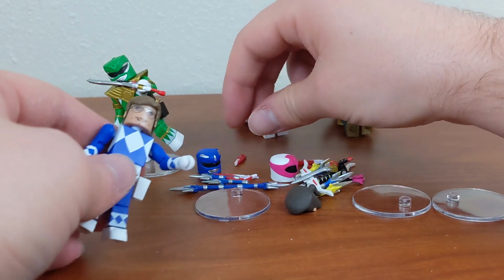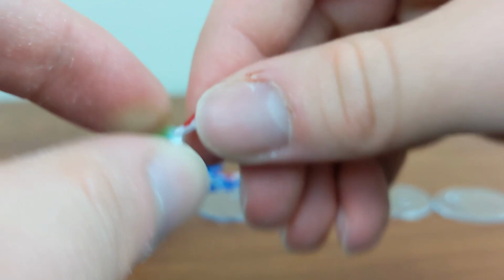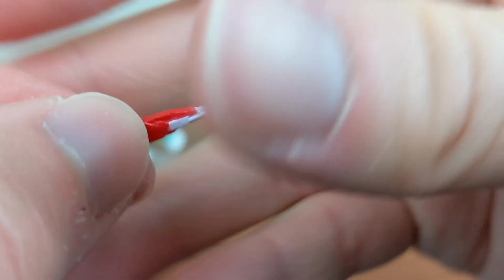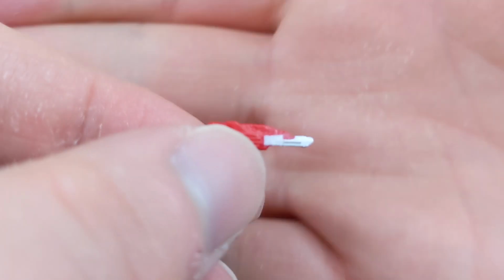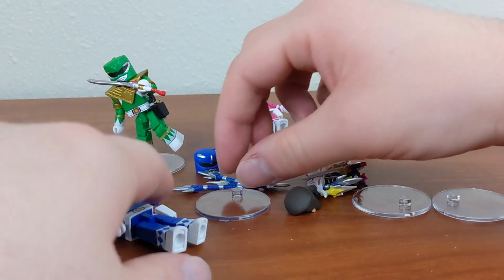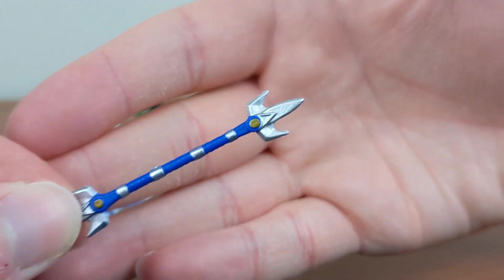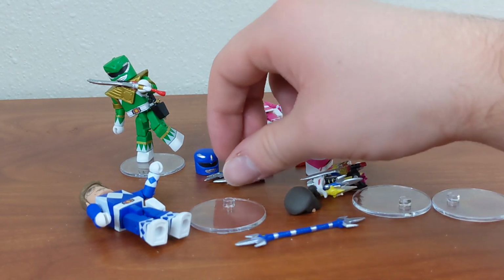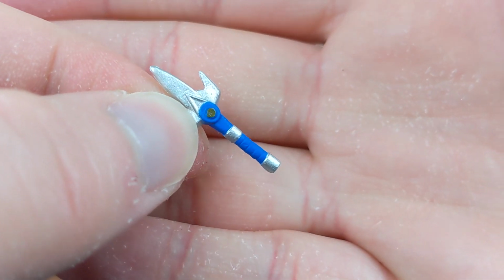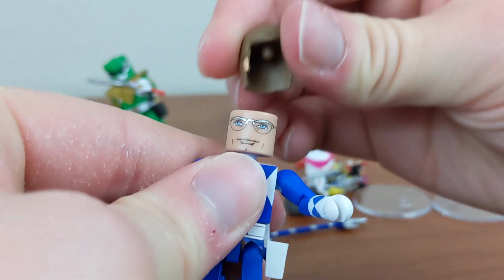They give you, and they are so tiny, a holstered Blade Blaster, which is what we're going to use in a second. They give you a Blade Blaster in its Blade mode, and a Blade Blaster in its Blaster mode for the Pink Ranger and the Blue Ranger, the two Rangers that would actually have it. You do get the Power Lance as well, combined, with the little coin painted and everything. And then you also get the Power Lance separated, which is also really cool. And then, of course, you get the Blue Ranger helmet, which is what we're going to attach here now.